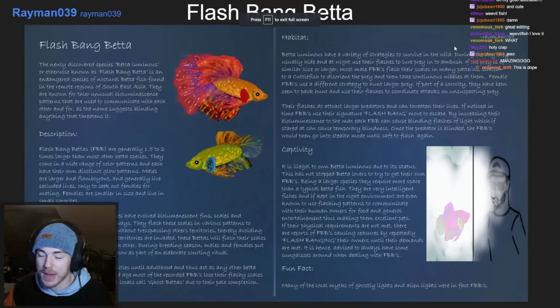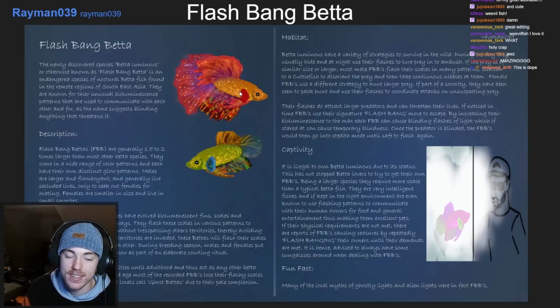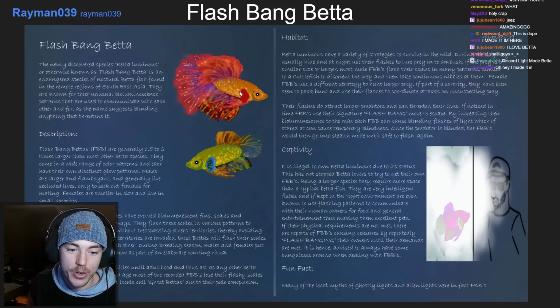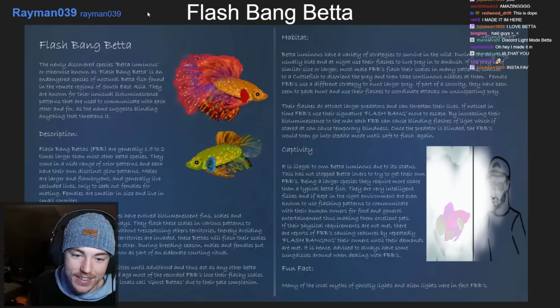Then we've got the flashbang betta, and this picture made me laugh a bunch of times. Basically a betta fish that uses bioluminescence to make itself into a flashbang, taking the whole squid sprays ink thing into a new level. Hey Rayman, congratulations. Everyone at Rayman in chat and say nice betta.